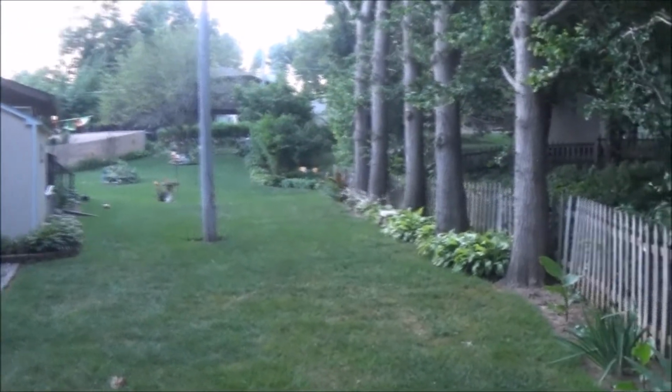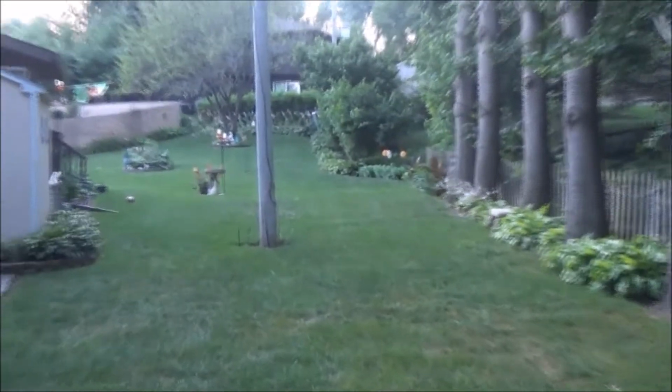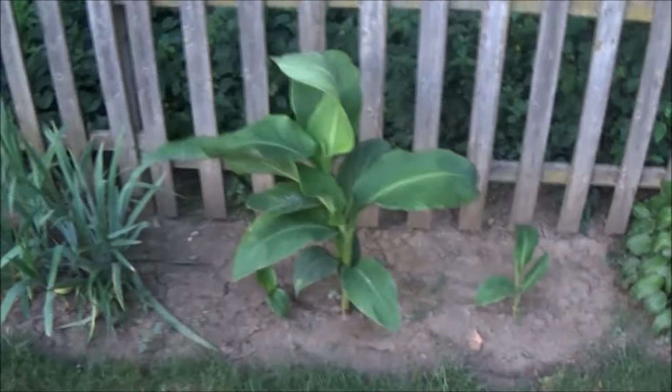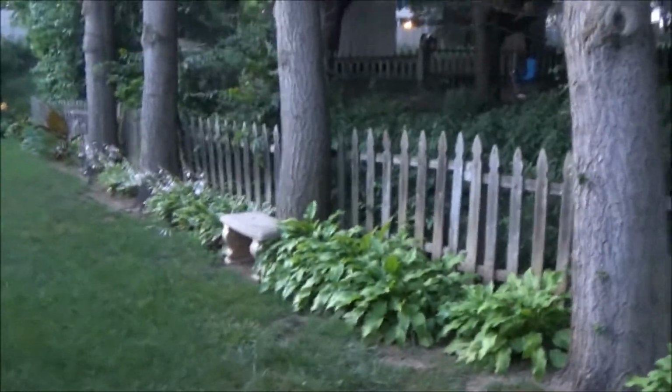My yard goes clear back, touches like 3 other backyards, so I've got a long narrow backyard with a telephone pole in the middle. So there's some more canna lilies coming up, irises. I'm not going to know the names of all these, and these trees are called ginkgo trees, and they're all cut back because of the telephone wires that run through here. I mean power lines.